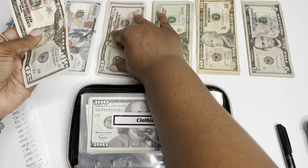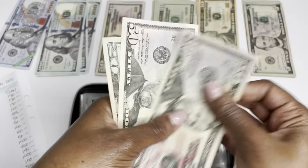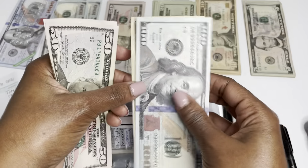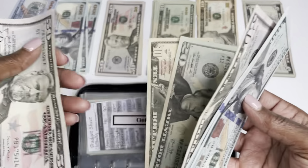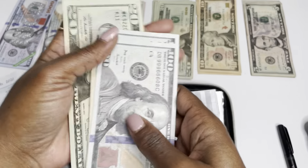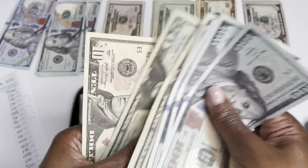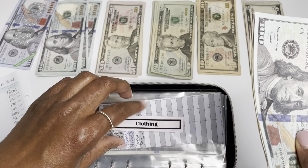Clothing, I want to stuff 120, which is going to be two 50s and a 20. Let's see, 51, 51, and 120. And in clothing already, I should have some, and it will bring this envelope up to $800. No, $500. So that's 100, 200, 300, 54, 450, 470, 490, and $500. So the register is right on that one.